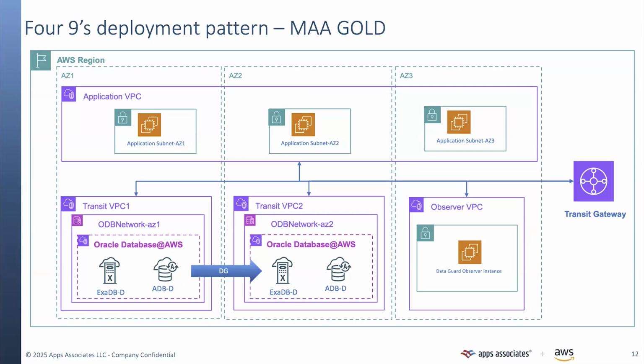There's also a watchful observer, the Fast-Start Failover or FSFO instance, running in AZ3 that constantly monitors the databases and the replication. Think of this observer as a smart guard, constantly watching your databases and automatically switching to the standby if needed, so there is no human intervention required. Now let's talk about connectivity. Here, the transit VPCs are used to ODB-peer to the ODB network that hosts Exadata's networking components. It does not host any application components, and this is a one-to-one mapping.